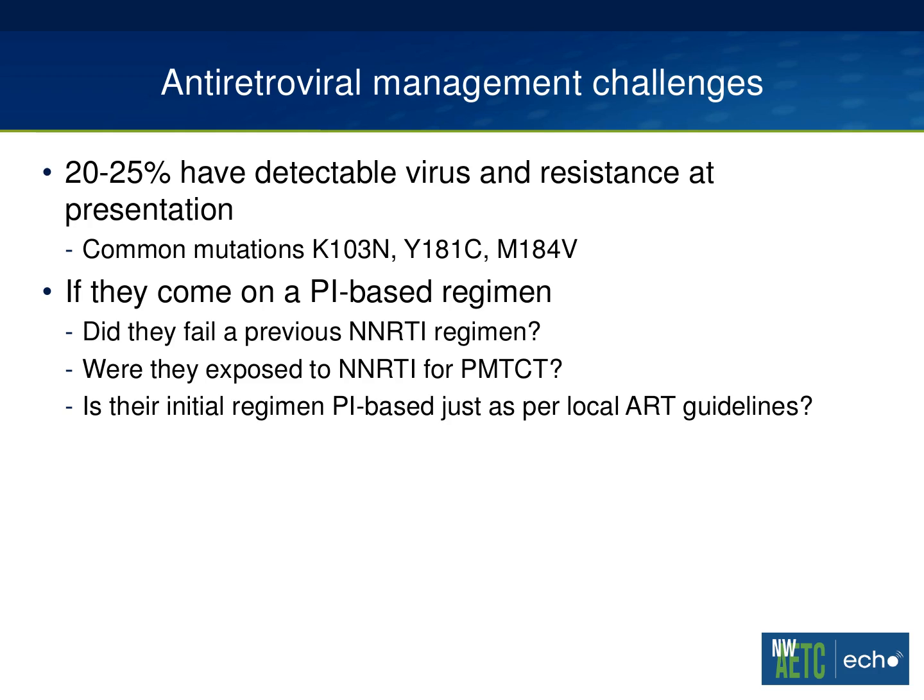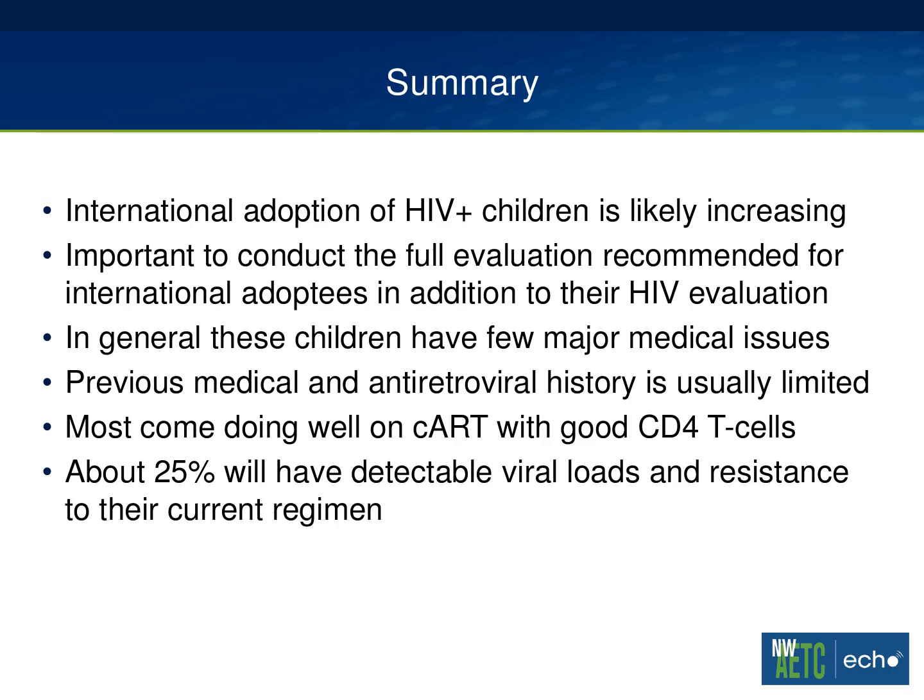Some we've gone as far as trying to pull their PBMCs to see if we could find any resistance. That's helpful if you find it. It's not necessarily helpful if you don't. Some we base on knowing what the local guidelines are and making the assumption, for example, if it's a 2-year-old from South Africa, they probably were just started on a PI-based regimen. And oftentimes we just leave them on what they're on or modify it to make it easier for the family. For example, going from Kaletra to atazanavir/ritonavir, so it's once a day, because you just don't know what their past history was.